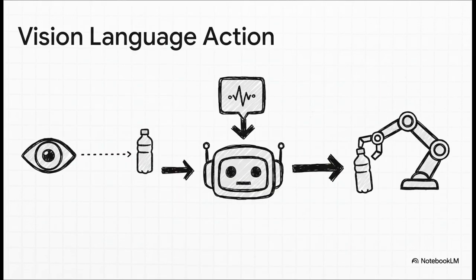This is done through something called vision, language, action models. They are the three pillars of the robot's intelligence, and they work together in this seamless loop. Vision lets it see and interpret the world. Language lets it understand our commands, like, hey, can you please get me that water bottle? And action is the magic that connects the two, translating that command into the precise physical movements needed to get the job done.